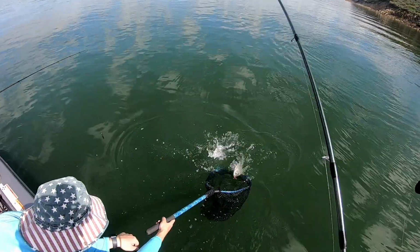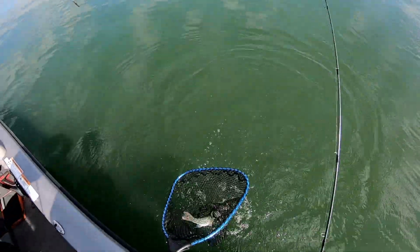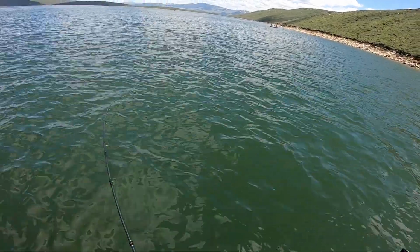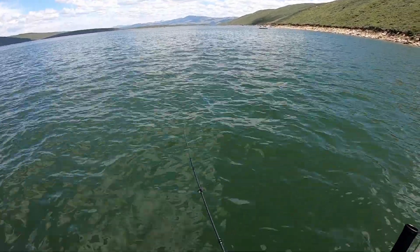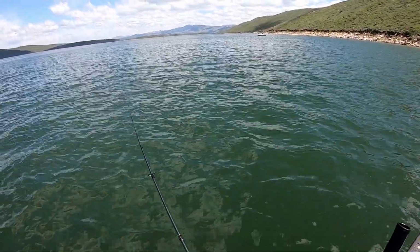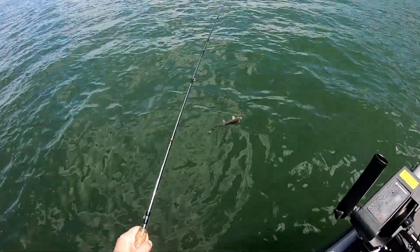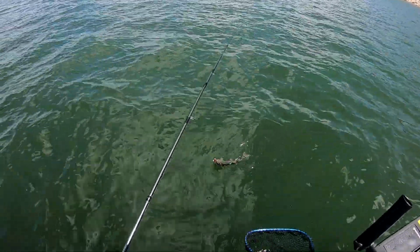That one's not as big as yours, Justin, but beauty. It seemed like most of the fish I caught were near the bottom of the reservoir and hit the jig while I was doing long, slow jigging motions with the rod. Between each jigging motion, I tried to let my jig sink for a while back toward the bottom of the lake.